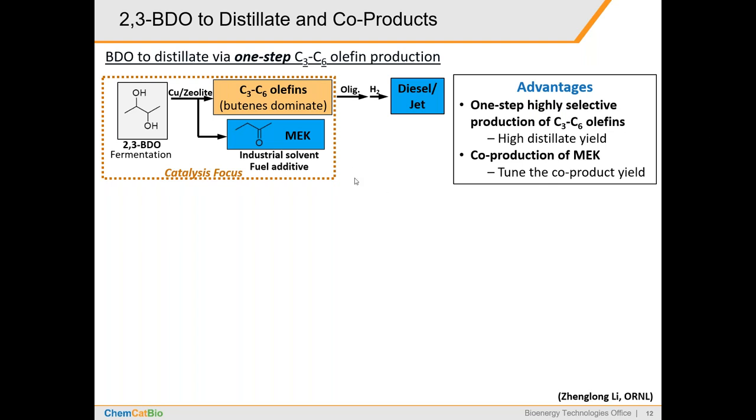So I'm going to shift the gear a little bit to talk about 2,3-butene diol to distillate fuels, mainly targeting heavy-duty diesel and aviation biofuels, along with other co-product opportunity. For this specific pathway, we're looking at converting 2,3-butene diol in one step to making mixed olefins. And these mixed olefins can be taken further to make diesel and jet range hydrocarbons.